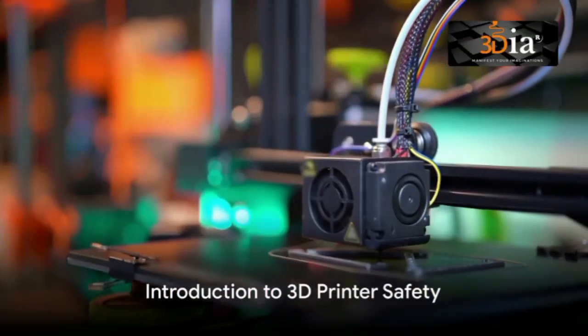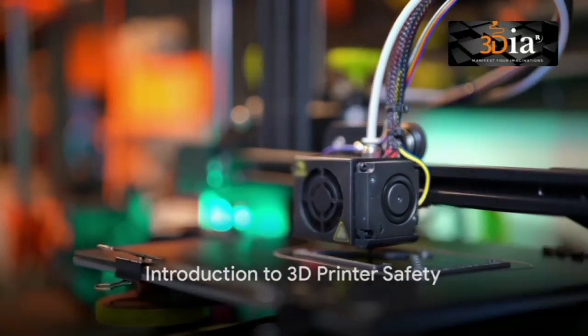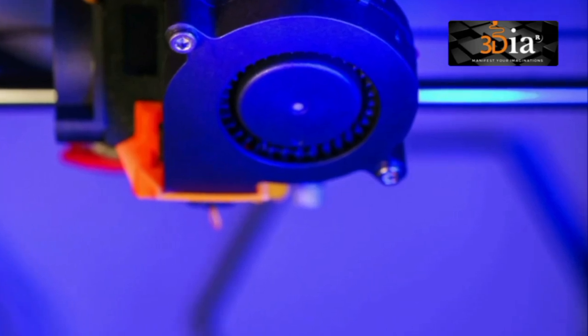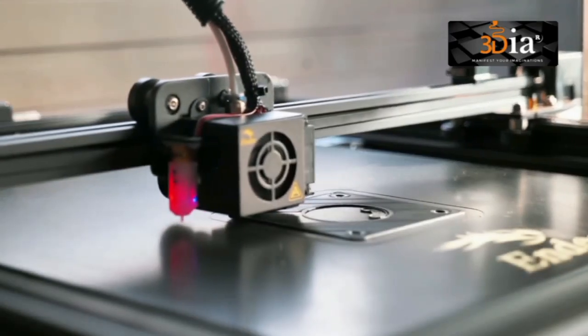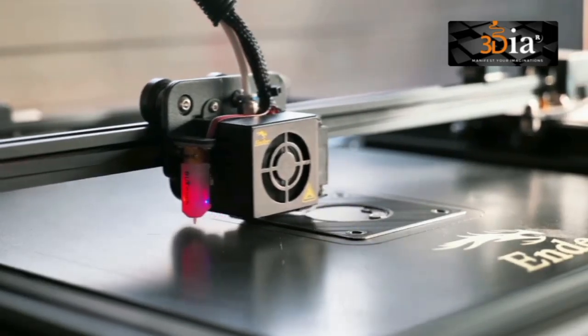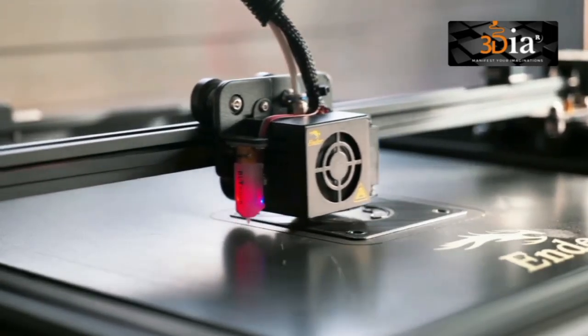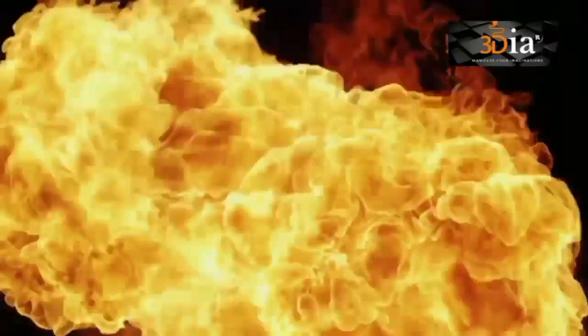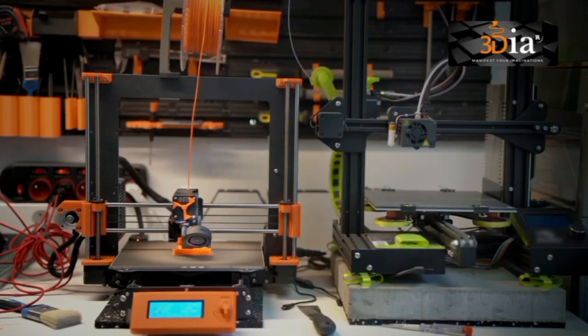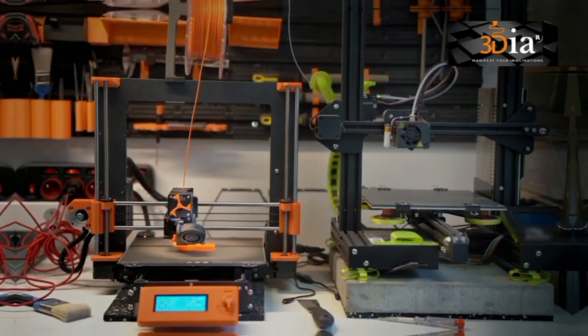Have you ever pondered the question, how safe is my 3D printer? It's an important question to ask, as 3D printers, while incredibly innovative and useful, can also pose certain risks if not properly maintained and monitored. Today, we dive into the world of 3D printer safety, specifically focusing on the common causes of 3D printer fires.